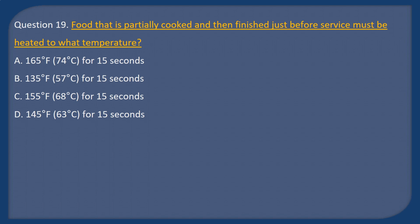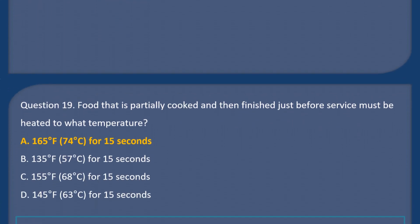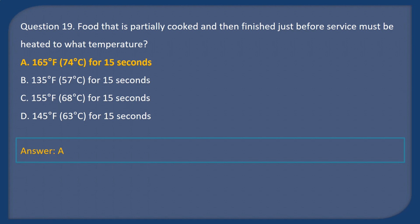Question 19. Food that is partially cooked and then finished just before service must be heated to what temperature? A. 165 degrees F, 74 degrees C for 15 seconds. B. 135 degrees F, 57 degrees C for 15 seconds. C. 155 degrees F, 68 degrees C for 15 seconds. D. 145 degrees F, 63 degrees C for 15 seconds. Answer A.